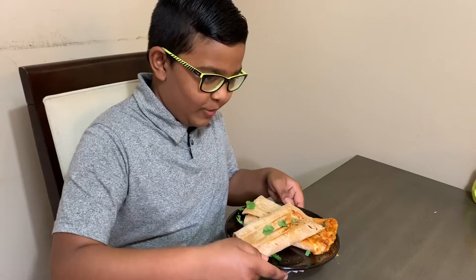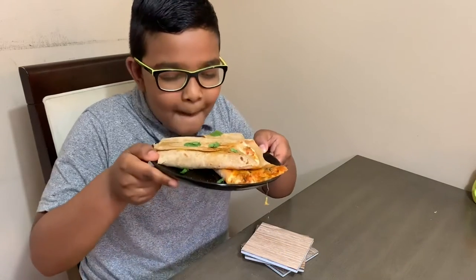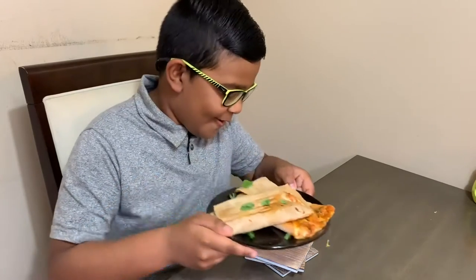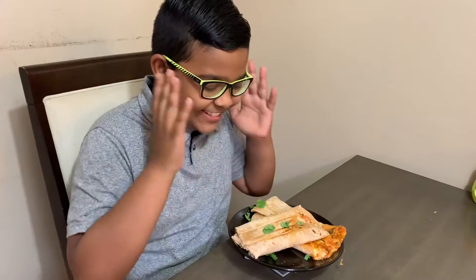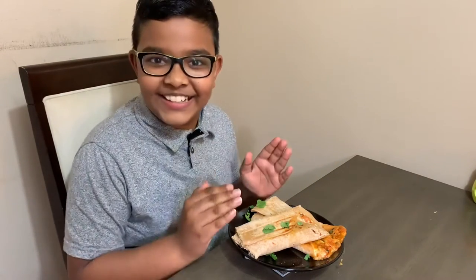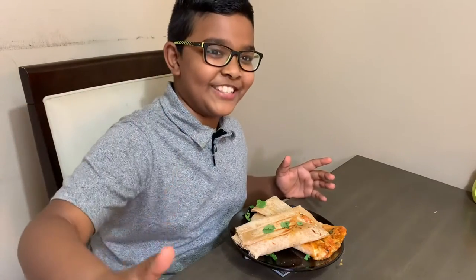And today, as you see, we have a very, very special dish. These amazing prawn burritos. Oh my god, they're just insane. But for me right now, they are ready. So get ready to enjoy this moment.